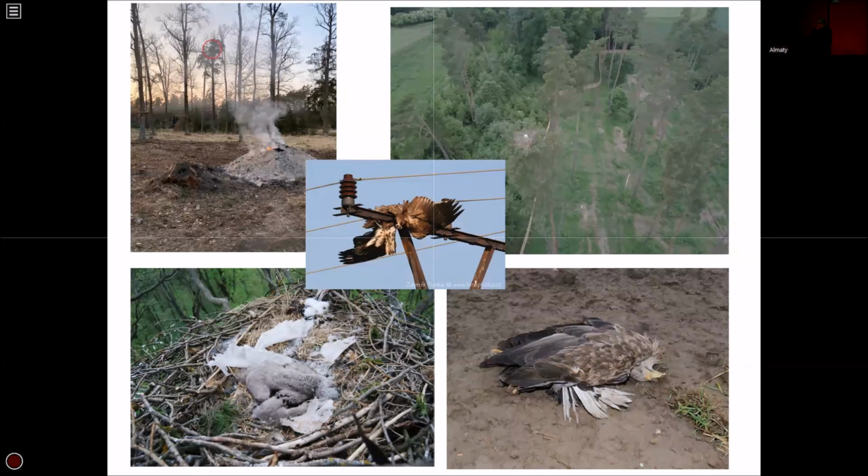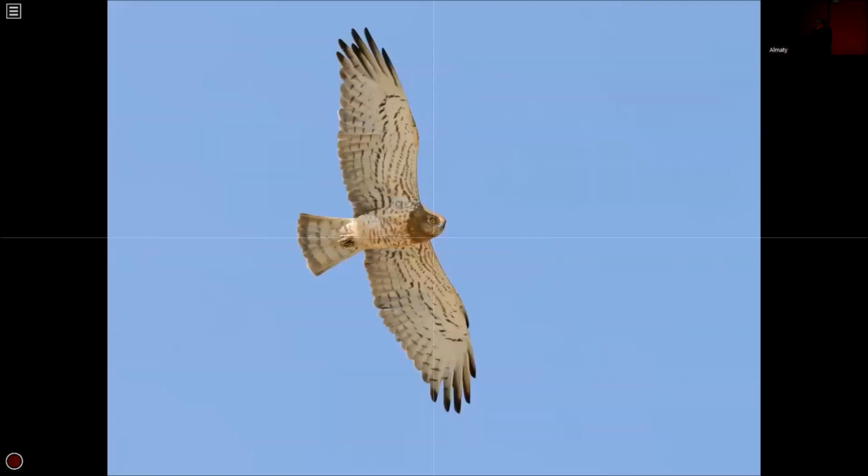This is a very bad example of practice. This is a state-owned forest. You see the fence, which was built during the incubation of imperial eagle, even though the foresters knew very well that there is an imperial eagle nest, and we had arranged something like a protection zone, but they did this. But surprisingly, the pair was successful and they raised one chick.